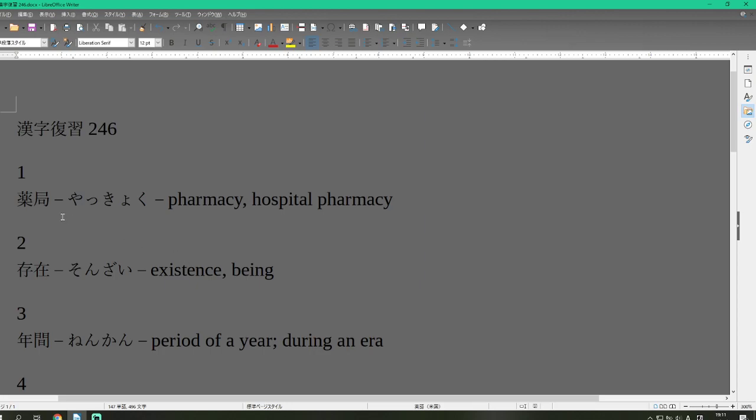Our first word for the day is yakkyoku. A yakkyoku is a kusuri or ya for drug or medicine, and kyoku on the right side, which is an office. So the pharmaceutical office or drug office is the pharmacy or a hospital pharmacy. Yakkyoku is a pharmacy or a hospital pharmacy.